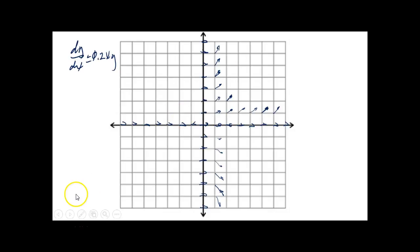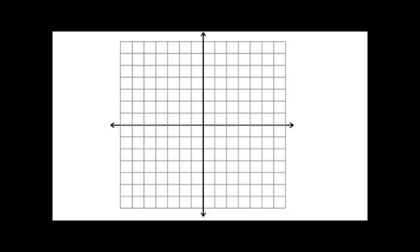Let's clear all the ink on this slide, and let's do example 2. Use a direction field to sketch an approximate solution curve for the initial value problem dy/dx is equal to sine y, with the initial value y(0) equal to negative 3/2.